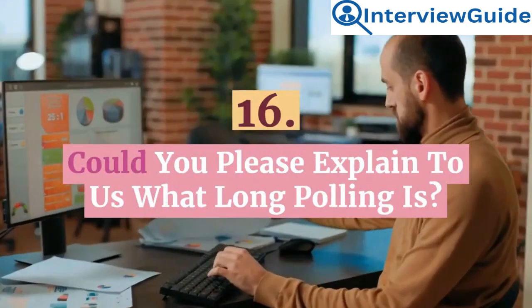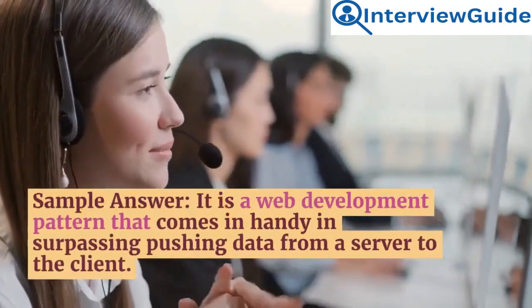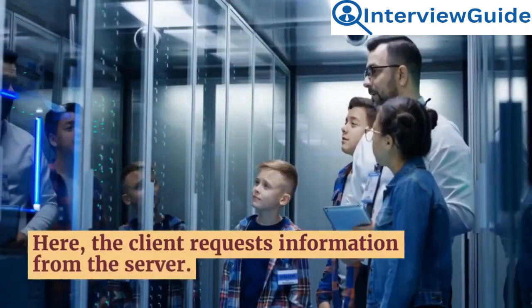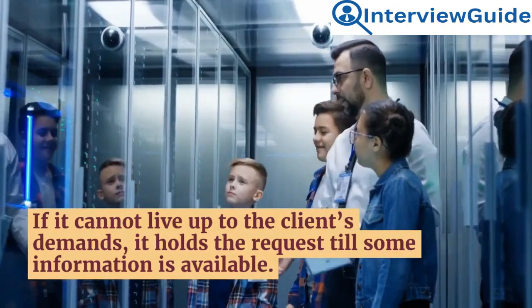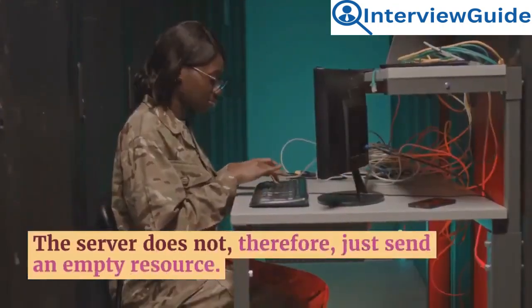16. Could you please explain to us what long polling is? Sample answer. It is a web development pattern that comes in handy in surpassing pushing data from a server to the client. Here, the client requests information from the server. If it cannot live up to the client's demands, it holds the request till some information is available. The server does not, therefore, just send an empty resource.